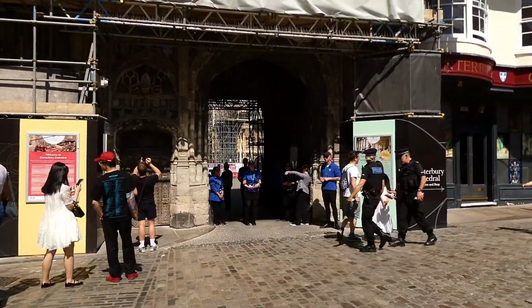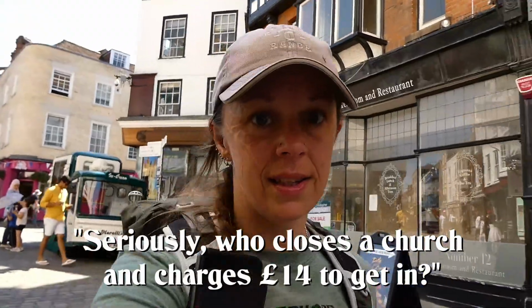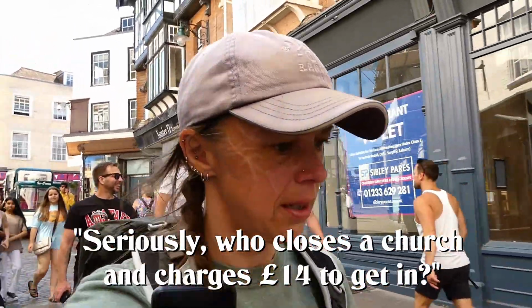Well, we got to Canterbury Cathedral, but it's closed. Seriously, who closes a church and pays £14 to get into it? That's ridiculous. Well, that's definitely frustrating to not be able to get up and touch the cathedral, get in it, but it is what it is, I guess. And we made it to the cathedral, we made it to Canterbury, and we're pretty much done.